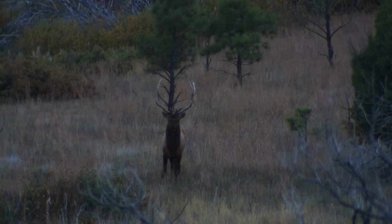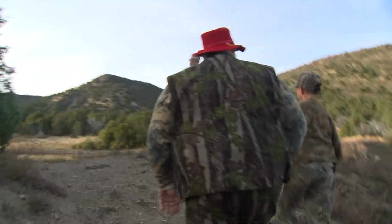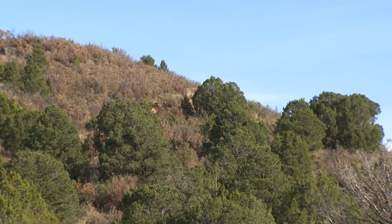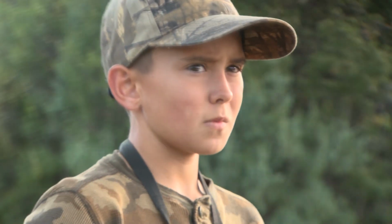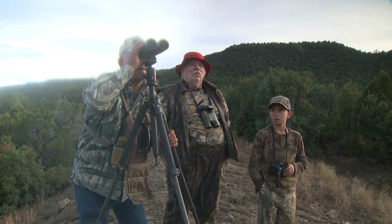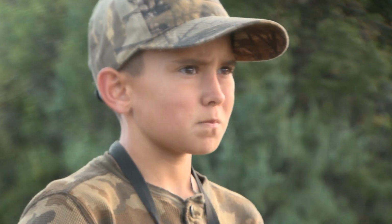His main frame is typical, but his right horn looks like he's missing, and they're not broken. I think he's 11 or 12 years old, and I've never seen anybody spot elk like he can spot elk. I'd love to see the youth interested in hunting and being in the outdoors and God's creation. It was refreshing. Very, very pleasant young man.